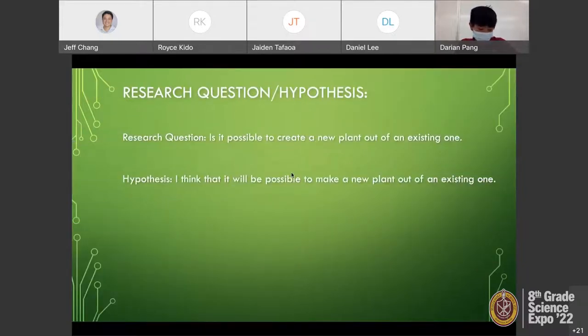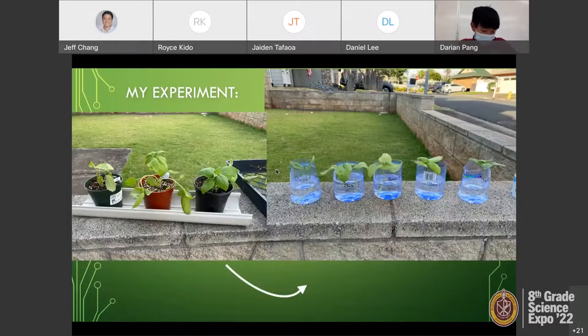My research question that guided my project was, is it possible to create a new plant out of an existing one without seeds? My hypothesis was that it was possible to create this new plant. So to test this, I conducted an experiment using basil.